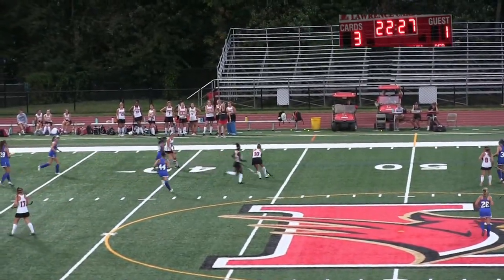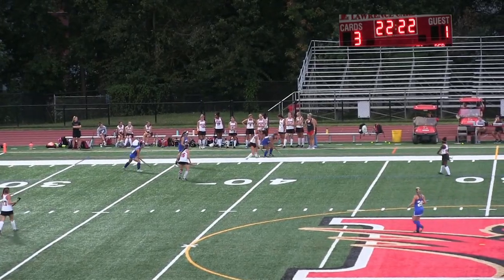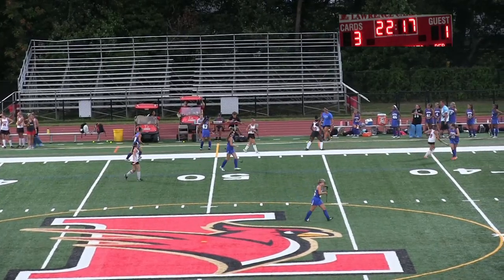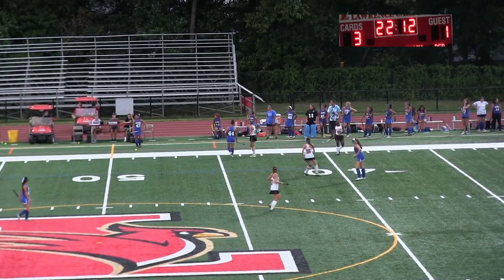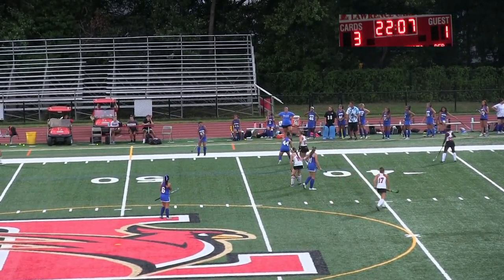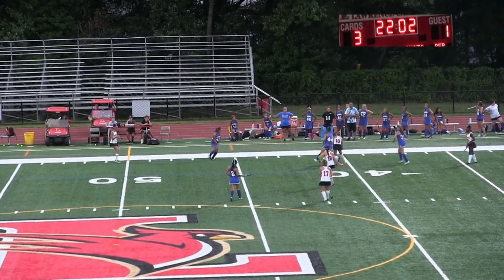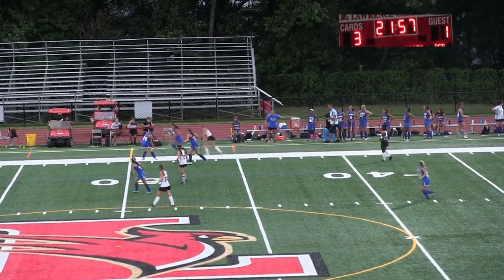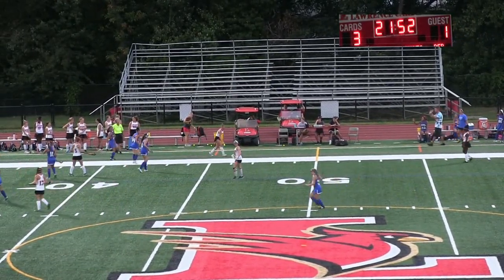Hightstown breaks up that play. Hightstown takes the ball away. That advances it down the sideline, but it rolls out of bounds. Hightstown ball. And Lawrence gets the ball that time. Rolls out of bounds. Still Lawrence ball.